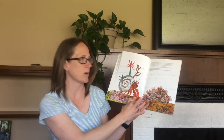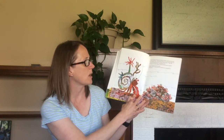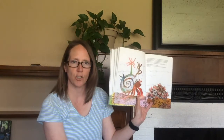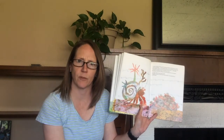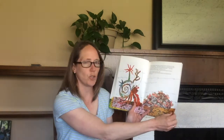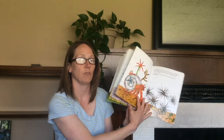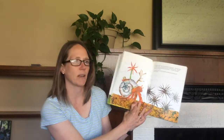"I would," offered one of the snails. Happily, Hermit Crab picked it up with his claw and placed it on his shell. His shell's going to be full pretty soon, but he's got lots of friends. So we're in June, then comes... if you said July, you're correct.